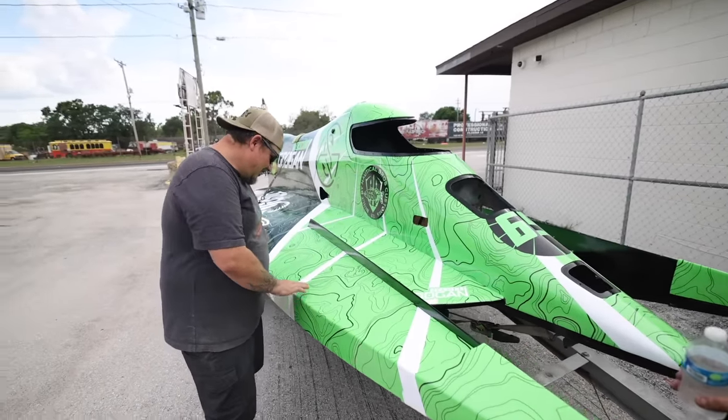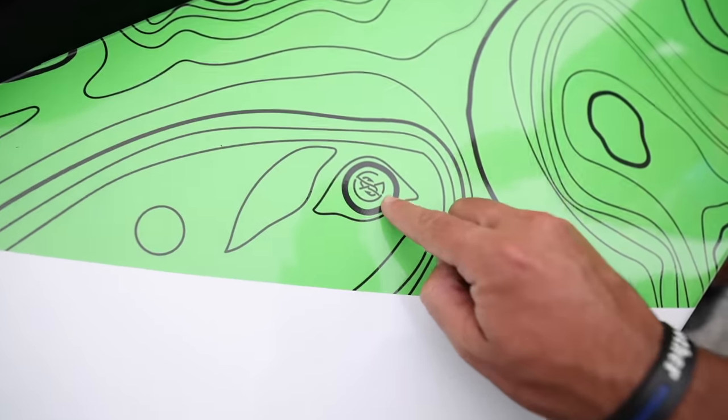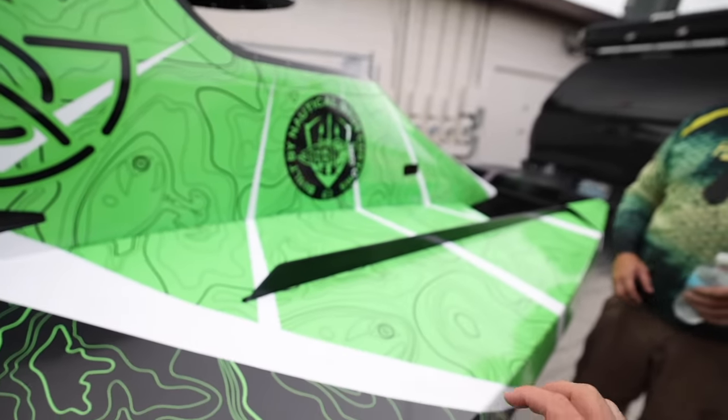She turned out sick, man. They had stuff in the wrap that I never even noticed before, like the clutch. I never knew that was in this actual wrap until they blew it up. On the video for the houseboat, yeah.